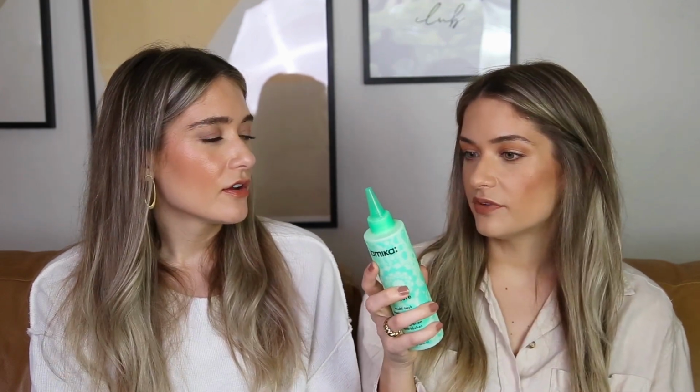But usually after conditioner, I'll just literally squirt it on the ends, rub it together, and then sometimes I'll put it up in an Invisibobble and just let it sit for a minute. It's so thin, very lightweight. Oh, you don't leave it on like Olaplex? No, you leave it on after conditioner for at least a minute and rinse. Oh, Olaplex is like 30 minutes.